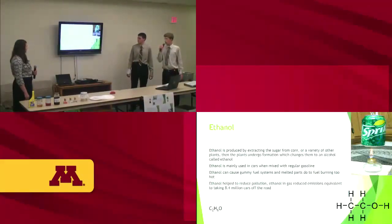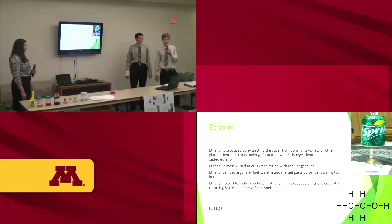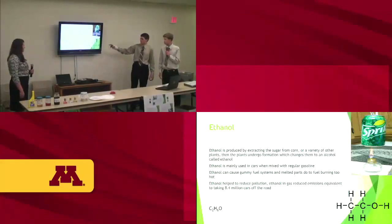But it is very non-potent. It actually helped reduce greenhouse gas emissions by 8.4 million cars when mixed with gasoline. And here's some of the chemical structures of it as well. And there it is burning.